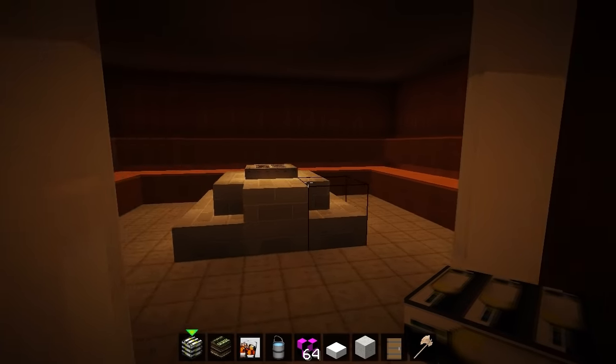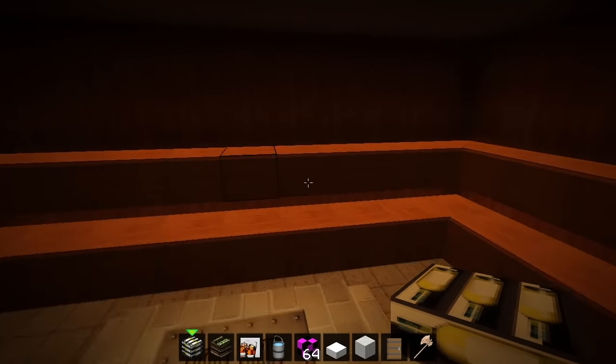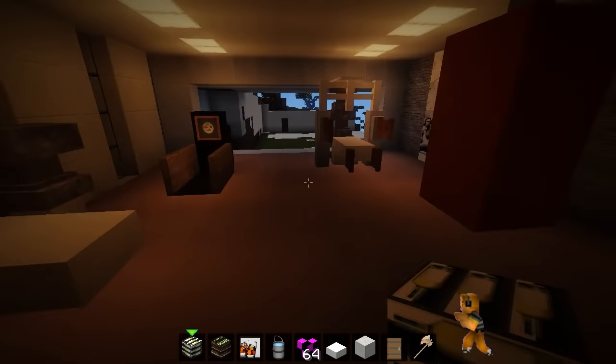Look, with the shaders on, doesn't that look good in here? Thank you to Trude and Hoff for helping me with this design and everyone else who helped with the gym. I think Classic and Trude helped me with some of the equipment up here.